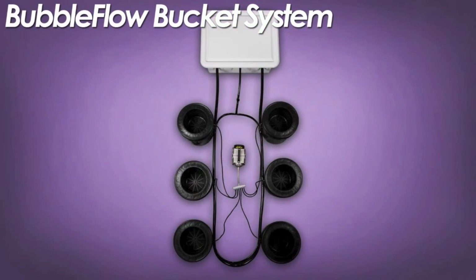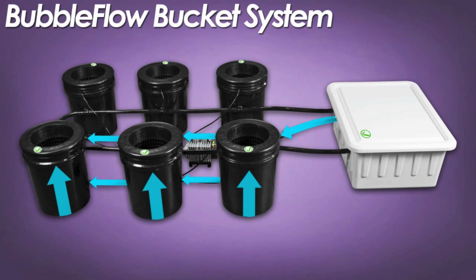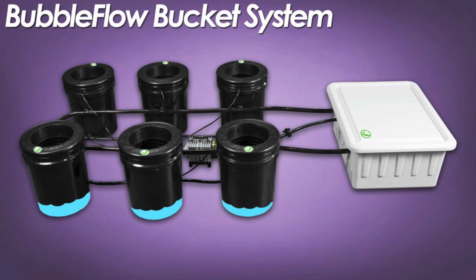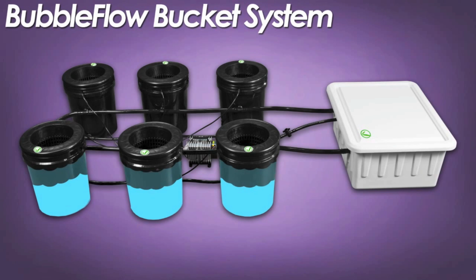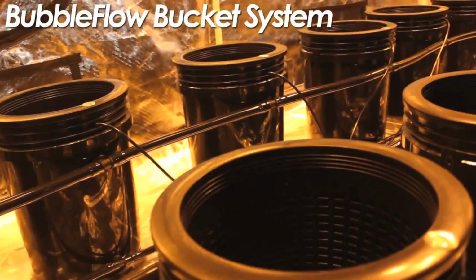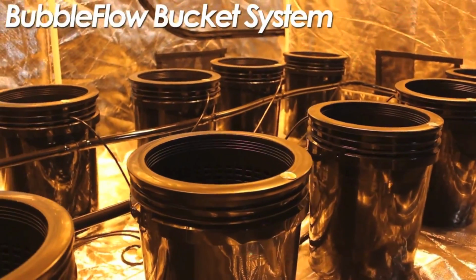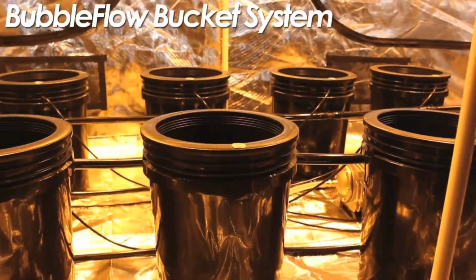And the reason why is a patented technology: nutrients and water get jetted from the bottom of each bucket, pushing inside so that the nutrients, water, and oxygen get pushed up. It's called upwelling through the roots and then pushed out the top. Every single one of these has a very strong air stone with a very strong air pump that super oxygenates the water. So the bottom line, your plants grow faster and bigger than any system that we have ever seen.